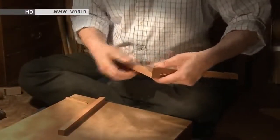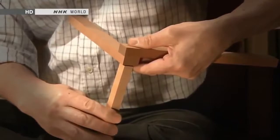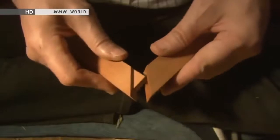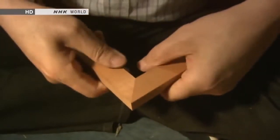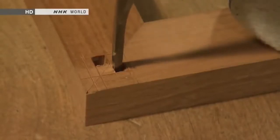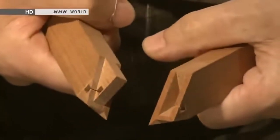Here is a more complex technique used to join three pieces of wood together. First, two of the wood pieces are joined. One is carved with a tenon, the other with a mortise, and they're joined at a right angle. Now an additional mortise is carved into the assembled joint. If you disassemble it, you can see that a new mortise is just 1 millimeter from the edge of the first tenon.